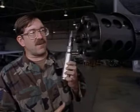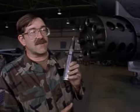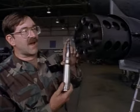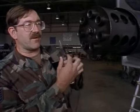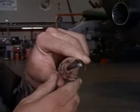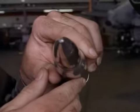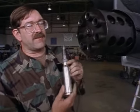This is a 30mm round. It's a training round. It's been polished as a presentation round, but this is the size of the actual round. Projectile is up here. And you can see 30mm is the width, the diameter of the projectile. And as you can see, it's quite a large round. It weighs about 1.5 pounds per round. And our planes carry 1,150 rounds of this.